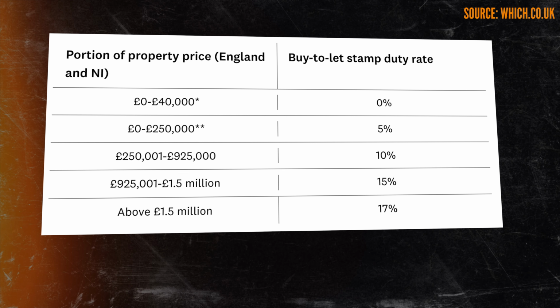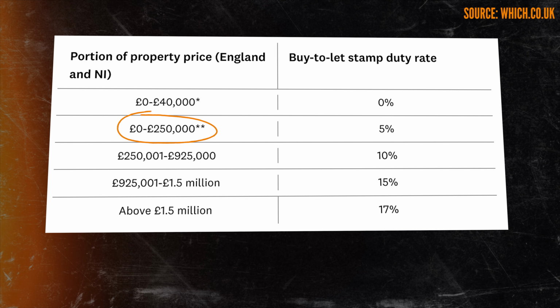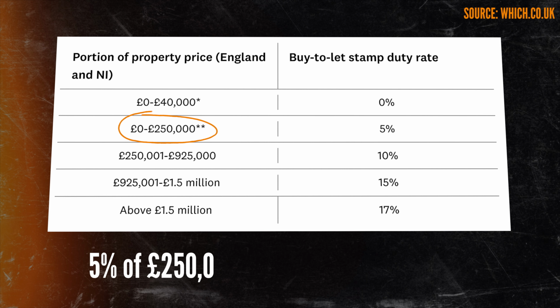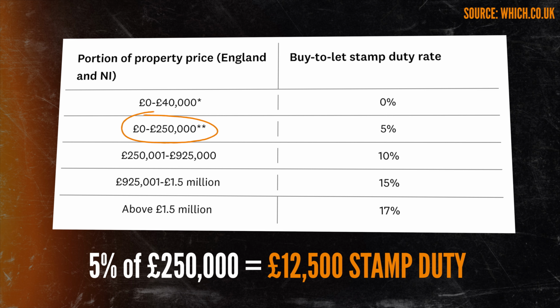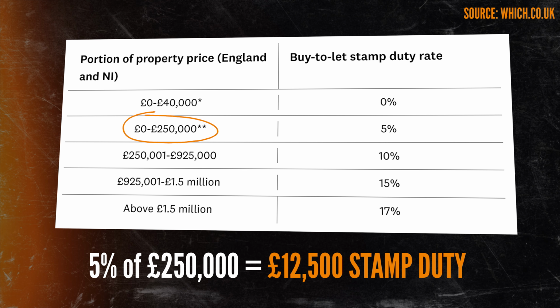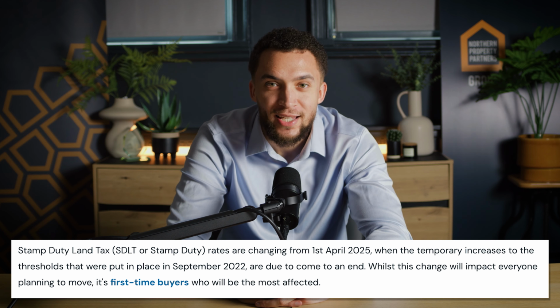So what are the current rates for second-time buyers? For example, if you're buying a property worth £250,000, the stamp duty would be £12,500 under the current rates. But all of this is set to change on April the 1st, 2025. From April 2025, there is going to be a significant shift in how much you're going to be paying on additional properties. A new band is being introduced. Now, this is especially important if you are purchasing properties between the low and mid-value range.